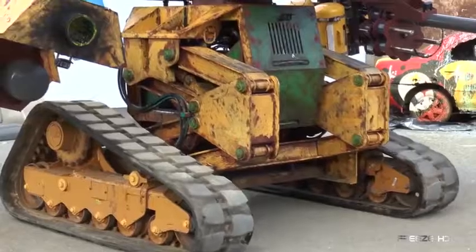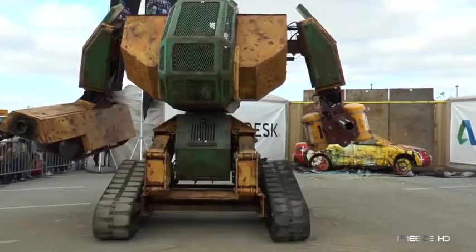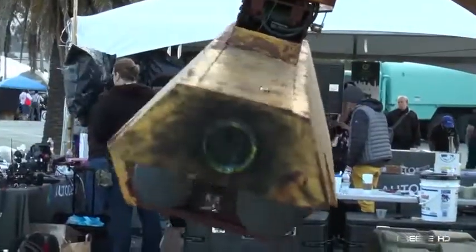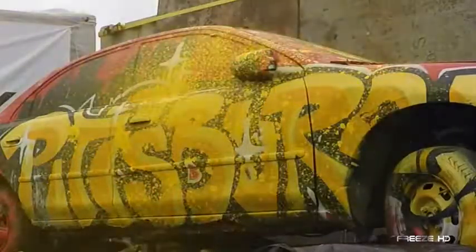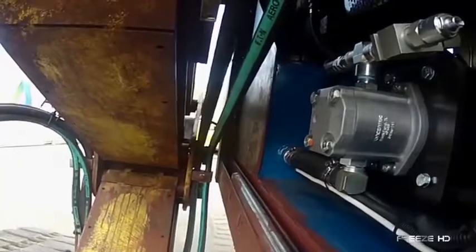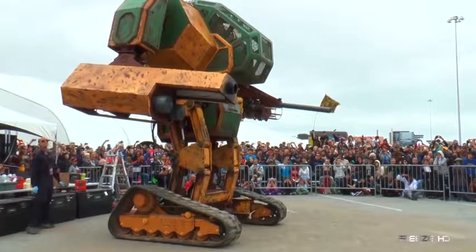Behold the mighty Megabot Mk2, weighing in at a massive 12,000 pounds. This metallic monster stands a full 15 feet tall. Operated by an onboard pilot, Megabot can fire cannonball-sized balls at speeds of over 130 miles per hour. Megabot rolls on 2 tank-style tracks and employs hydraulic engineering to manipulate its weapons and throw thunderous metallic punches.